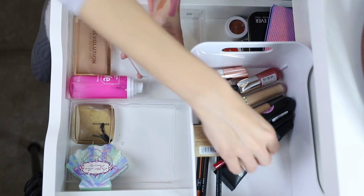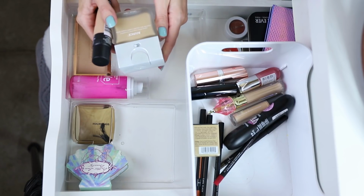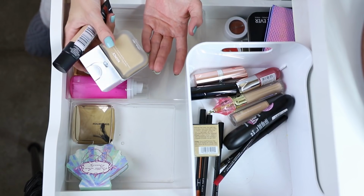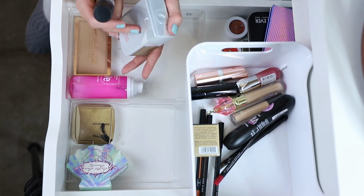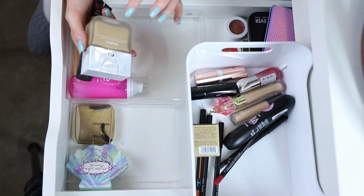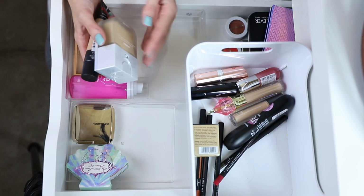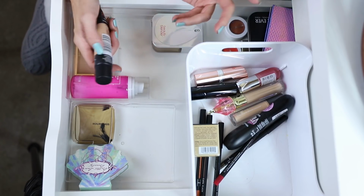Here I have foundations. So I pulled out 2. I pulled out the Beauty Blender Bounce Foundation. I have 355. Now this is actually my summer color. And there is no way that I'm even close to my summer color at the moment, but I can color adjust it. And I just want to know if the formula is going to be comfortable enough for me to wear with dry skin. If not, I'm going to get rid of it.